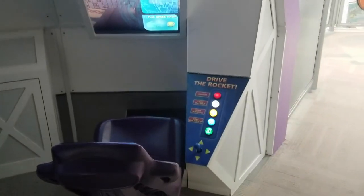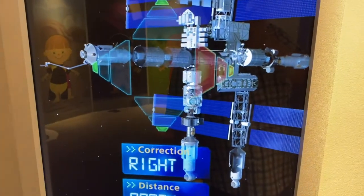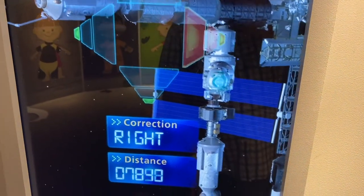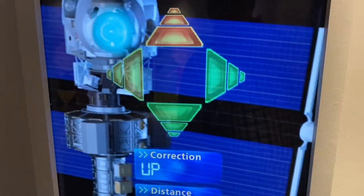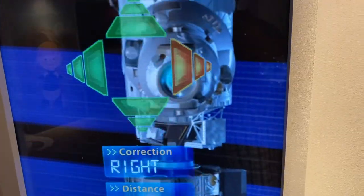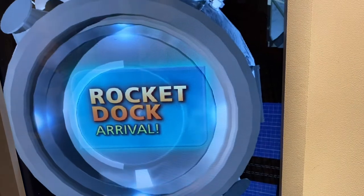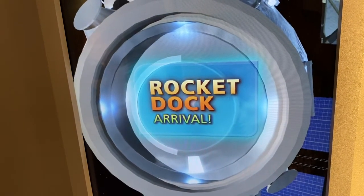So you have your buttons down here, so you can drive the rocket and go straight up. You are now steering the ship. Use the joystick to steer the ship towards the target on the screen. Yeah, it's a lot harder than you think it is. Great work, pilot. Thanks to you, we have made our first stop at the space station.